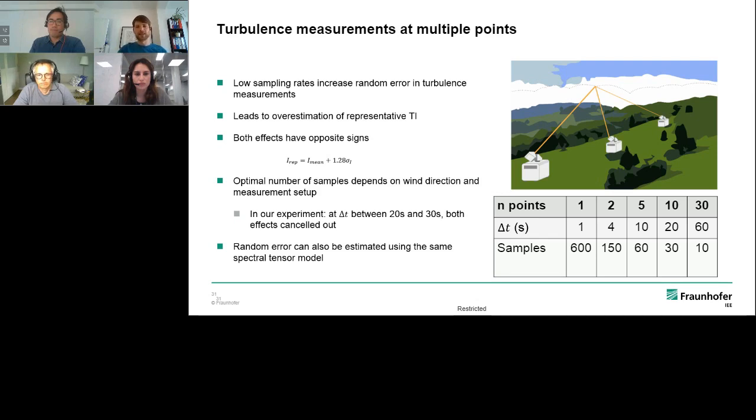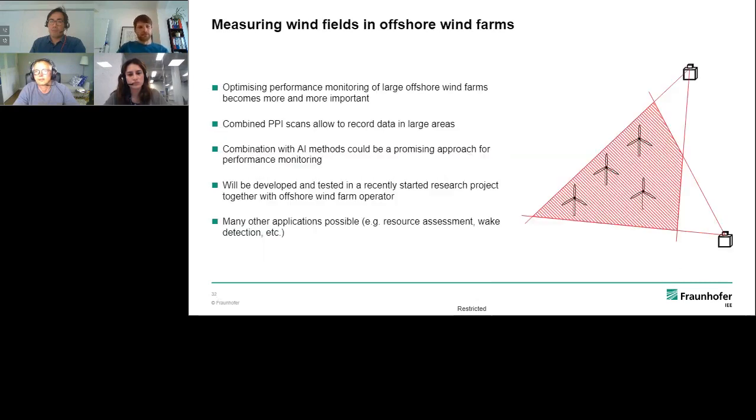And at the end, I think we will be able to give a very good idea of the errors in turbulence measurements, putting all effects together.